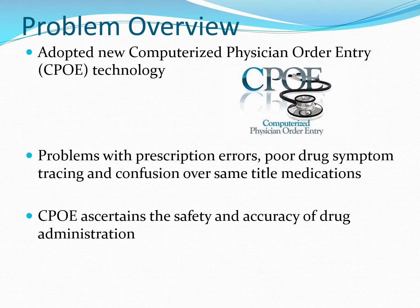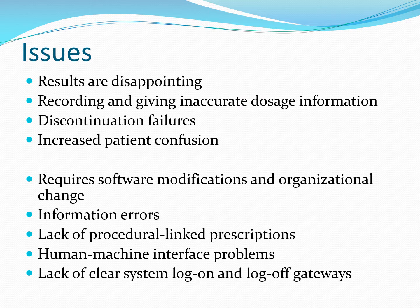The new technology was meant to address adverse drug events, but as we will see initially, it caused more problems than it solved. The change implementation plan for Springfield General Hospital requires both software and organizational changes. Now, let's look at some of the issues.